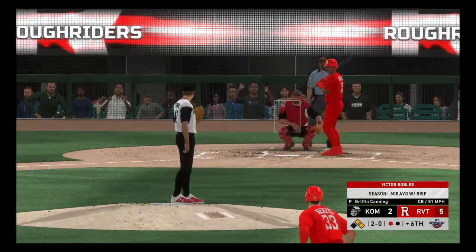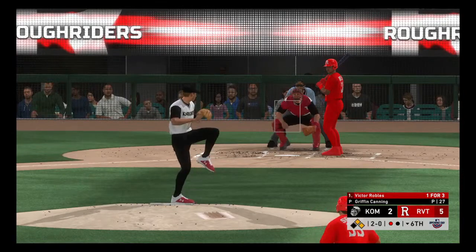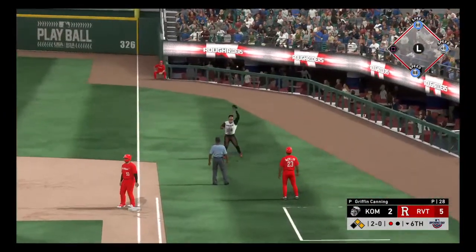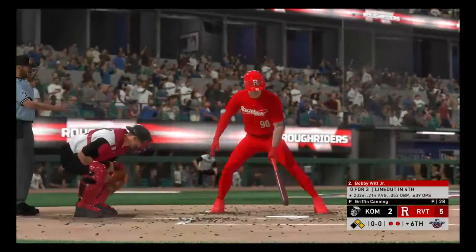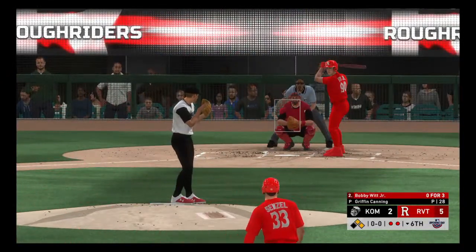Now it's 2-0. Got to find a way to execute either a good fastball down and away or flip something off speed for a strike. You cannot miss over the heart of the plate in these situations. The hitter is on high alert. Valdez over to his left, 2 down. Next will be the designated hitter, Bobby Witt Jr. 0 for 3 with a couple of strikeouts for him to this point in the ballgame.